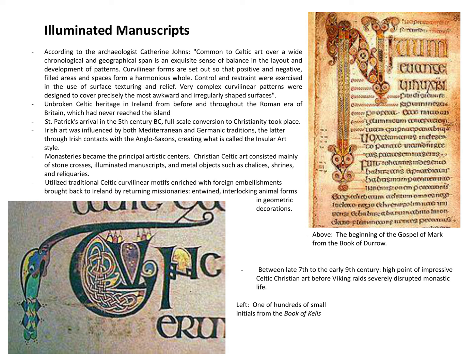One of the foremost treasures of Celtic art are the illuminated manuscripts. According to the archaeologist Catherine Jones, common to Celtic art over a wide chronological and geographical span is an exquisite sense of balance in the layout and development of patterns. Curvilinear forms are set out so that positive and negative, filled areas and spaces all form a harmonious whole. Control and restraint were exercised in the use of surface texturing and relief. Very complex curvilinear patterns were designed to cover precisely the most awkward and irregularly shaped surfaces.